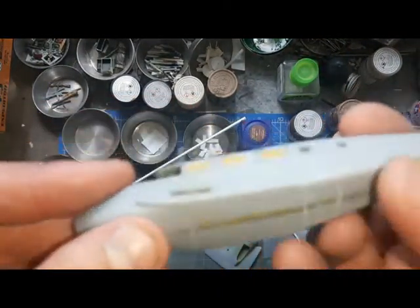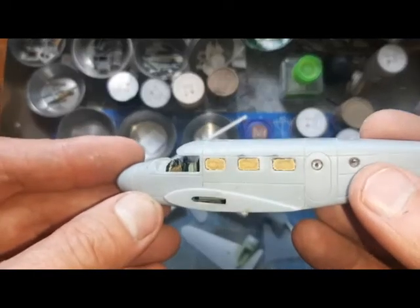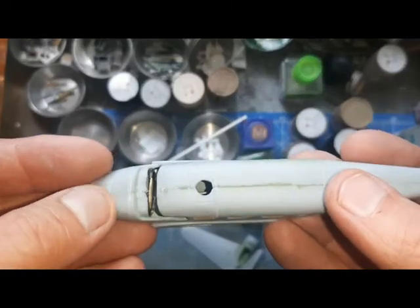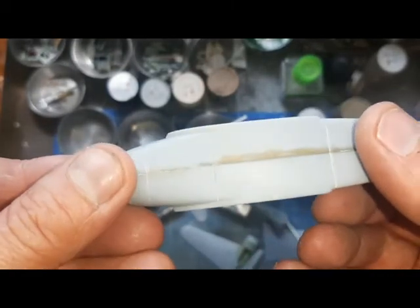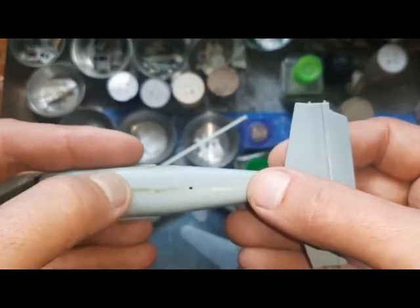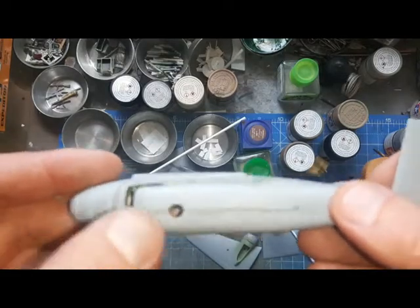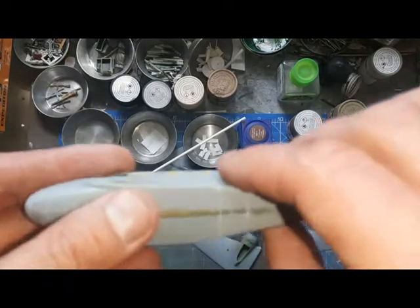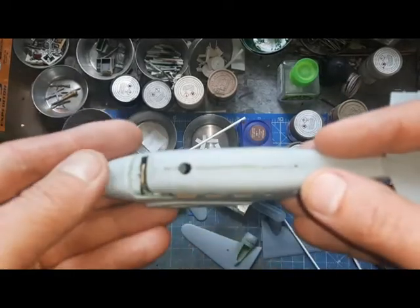So coming together quite well. Fairly basic panel lines on this thing. No real rivets that I can see, and I'm not going to try and put rivets on it. Fit is far from the worst I've seen, but still you've got a bit of a step and you need to do quite a lot of rework. Now, because there isn't that much delicate detail on it, you're not going to obliterate that much when you're sanding.